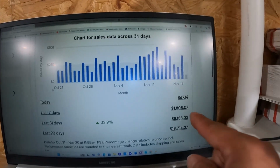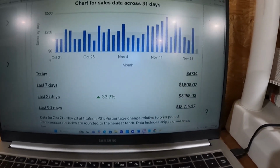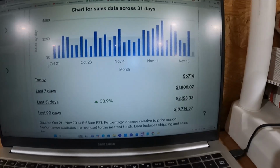Okay, so as we see right here, the 7-day total is at 1808 right now, and the 31-day total is at 8158, and the 90-day total is at 18,714 bucks. I think the first video in this series, I guess we can call it, was about 2 weeks ago. So if you guys remember back then, I was at 17,000 on the 90-day total, somewhere in the 17,000 range. So now I'm past 18,000, inching my way to 19,000.